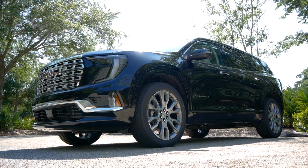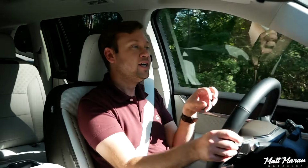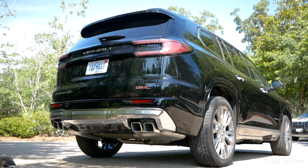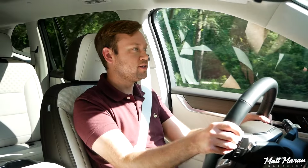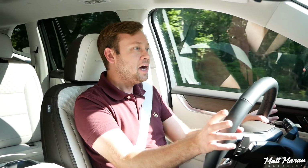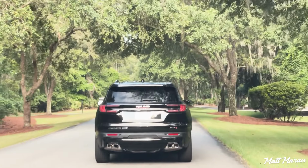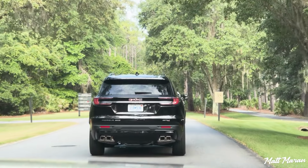It's just passive dampers, but it does a really good job, and it does have a unique tune here for the Denali as far as the suspension goes. And these 22-inch wheels, they have unique tunes for all the various wheel packages you can get on these. So they're all going to feel a little different depending on what trim you have. But it's really been a nice, quiet, smooth vehicle we've been cruising around in this afternoon. And it's also really nice and easy to drive.